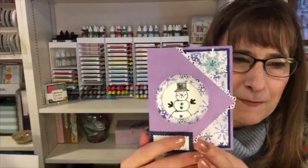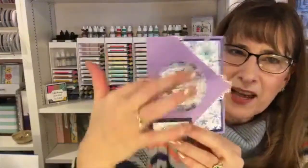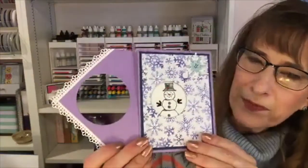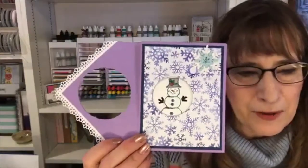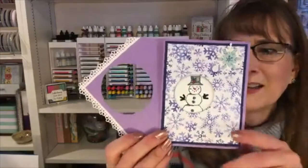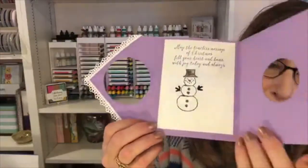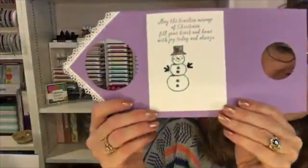So let me open it up for you because I think you're going to love it. Look at here. So there's the big cutout here. And then you open it up and it's got this nice panel. I can't remember the name of that paper either. I'm having a real problem remembering the names of paper today, so sorry. But on the inside, so you keep going. You keep opening up this card. And then here's the inside panel.